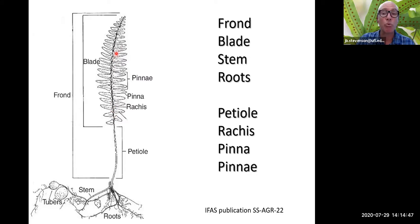If the blade is broken up into tiny little leaflets, those leaflets are referred to singularly as pinna, P-I-N-N-A. Together, they're referred to as pinnae, P-I-N-N-A-E. That's the plural. So these are just some weird fern words. You don't have to write these down. You don't have to memorize them, but just know that they exist. Know that you can look these words up, and you will have been told at least once today, you've been shown what these funny words refer to.